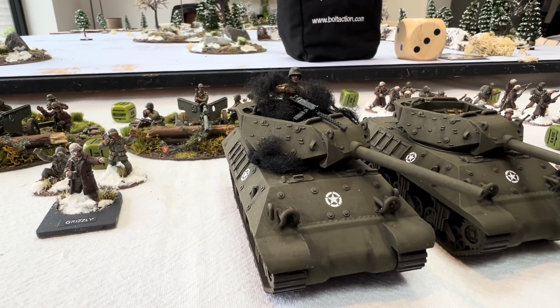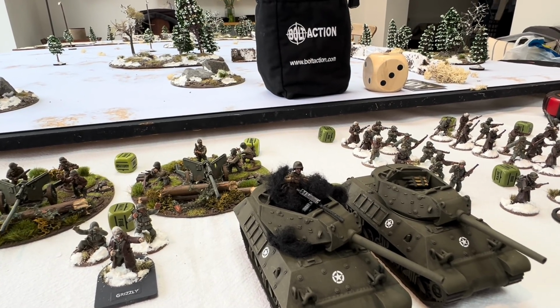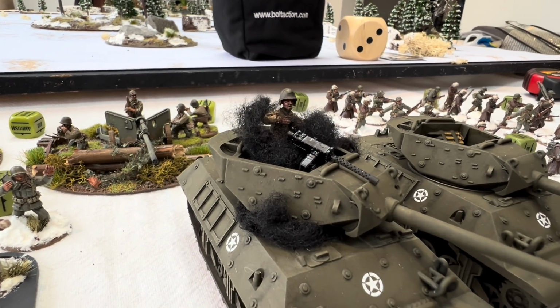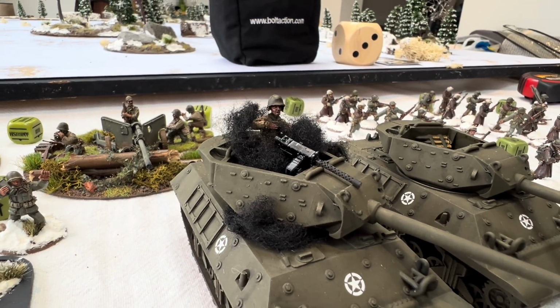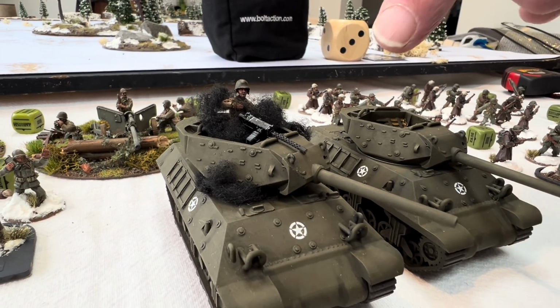Now he's a regular man, so if I do actually hit him, obviously he's killed on a 4, 5 or 6. However, Audie Murphy was actually wounded in this battle, so if I actually get a kill on him, you can throw a dice, and on a 4, 5 or 6 he takes a wound in the leg, which is where he was hit. So he carries on, but he's -1 to shoot the heavy machine gun.